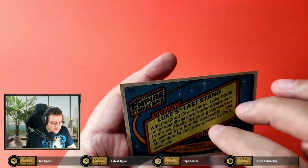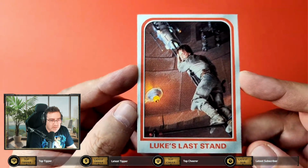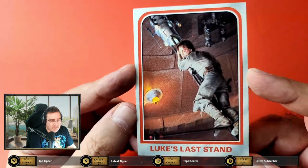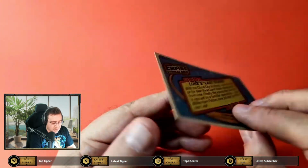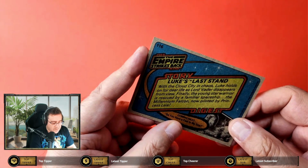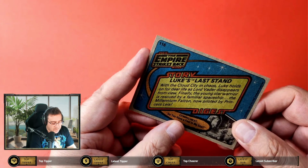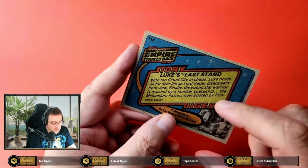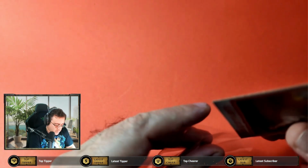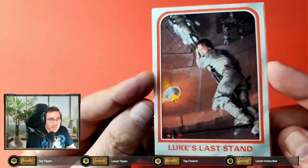115, 116. Yeah, Luke's on the antenna, and he tried to call Leia as his sister. With Cloud City in chaos, Luke holds on for dear life as Darth Vader disappears from view. Finally, the young Star Warrior is rescued by the family spaceship, the Millennium Falcon, now piloted by Princess Leia. There you go.